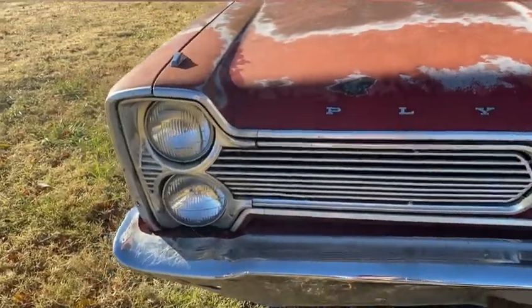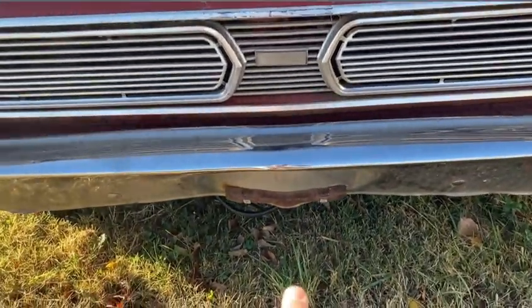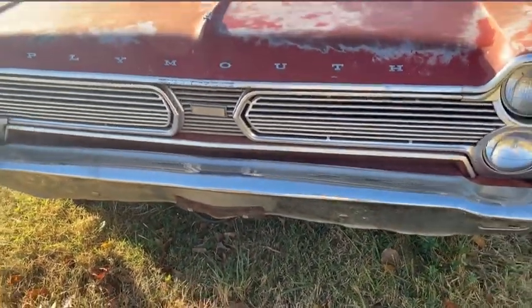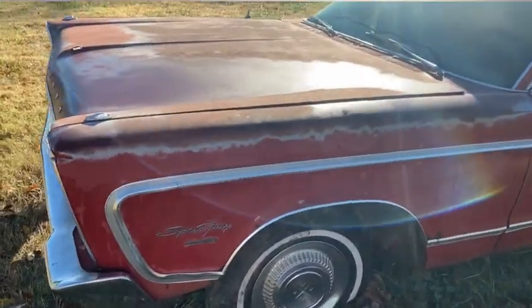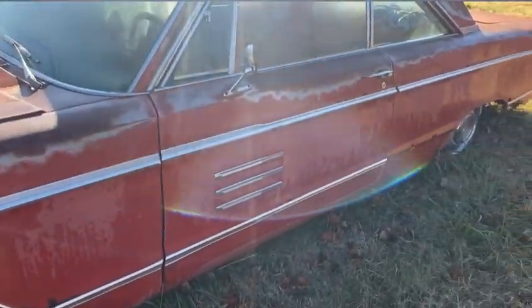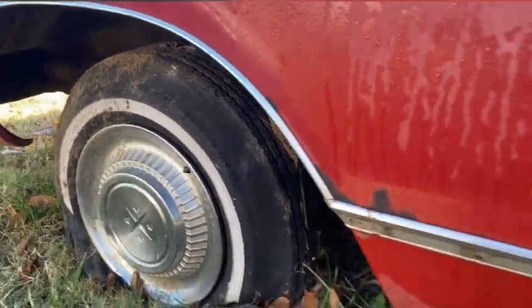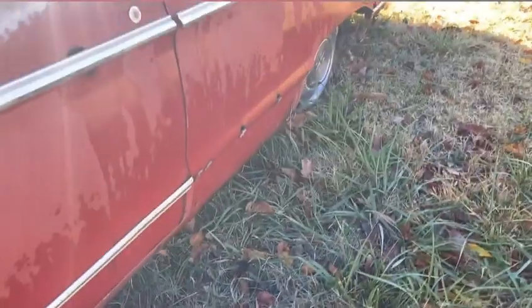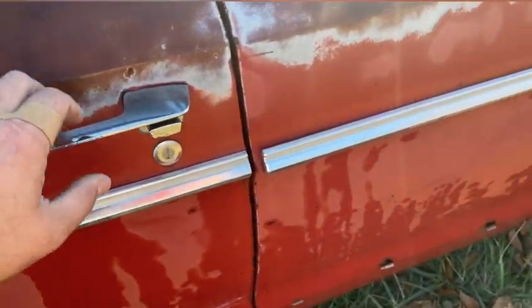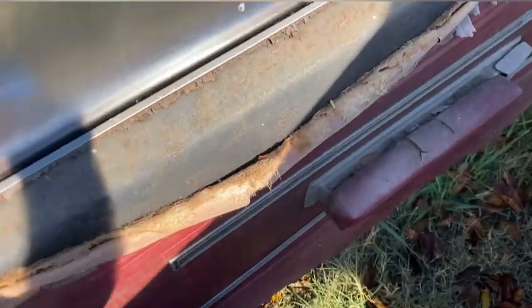Look at that grill. She is in great shape. Bumper's got a little dinger right there. Not too bad. Most of the chrome is on it. Tires are rotted. There's a couple of speed holes in the door, a couple of spots around the chrome. Door opens. We got some weather rot.